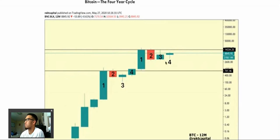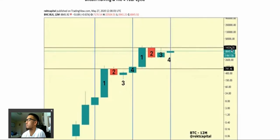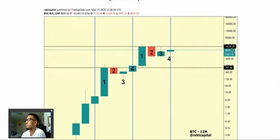So as long as the preceding candle 4, phase 4, closes above a key resistance that stopped candle 1 in the very first place. And this key resistance is 14,300. So that's something really to get excited about going into the end of this year.